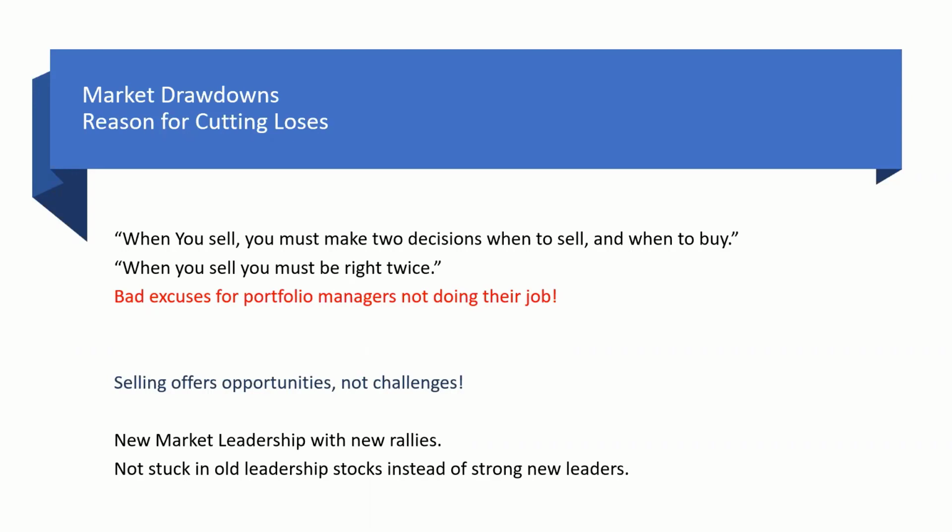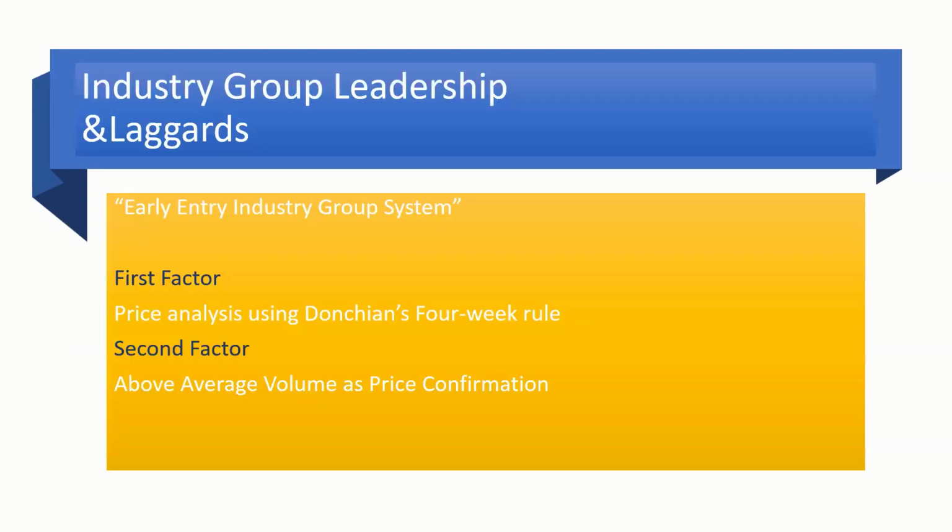So why try to average down in old leaders? Why try to use bad risk management techniques instead of, if it's giving you a sell signal, if it's telling you to get out, then get out and have that money ready for the next opportunity that actually is out there. And that's what risk management is all about.